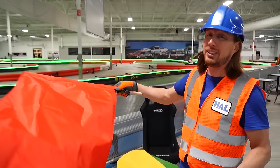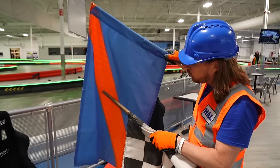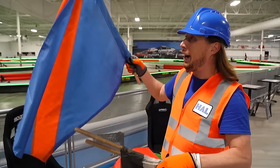This one's a really cool one. Check this out. It's blue, and there's an orange stripe. That's two of my favorite colors. If you ever see this flag waving, that means you need to let the person behind you pass, because maybe they want to go a little bit faster than you. You gotta make sure that you let them pass if you ever see the blue and orange stripe flag.